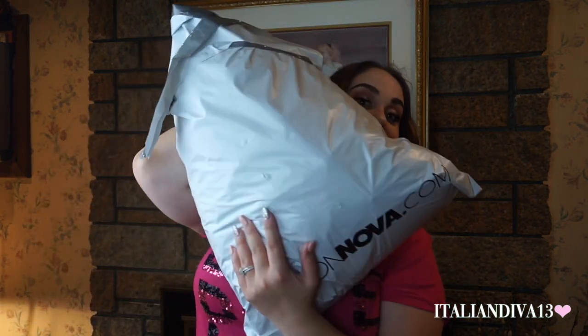I got a very big bag right here with a bunch of cute pieces in it, mostly tops, but that's okay. I love tops. Your girl needs a lot of tops. I like my leggings, I like my jeans, I have a few new pairs of pants to try on that I already have, but I need some more tops. You know what I'm saying?